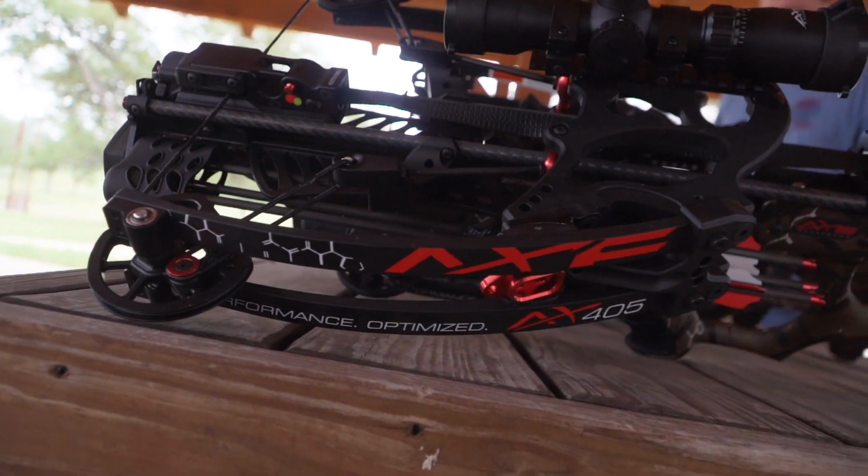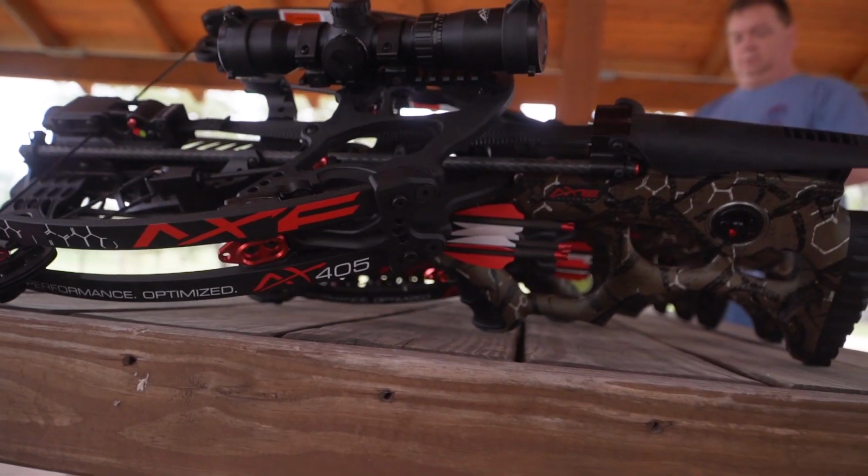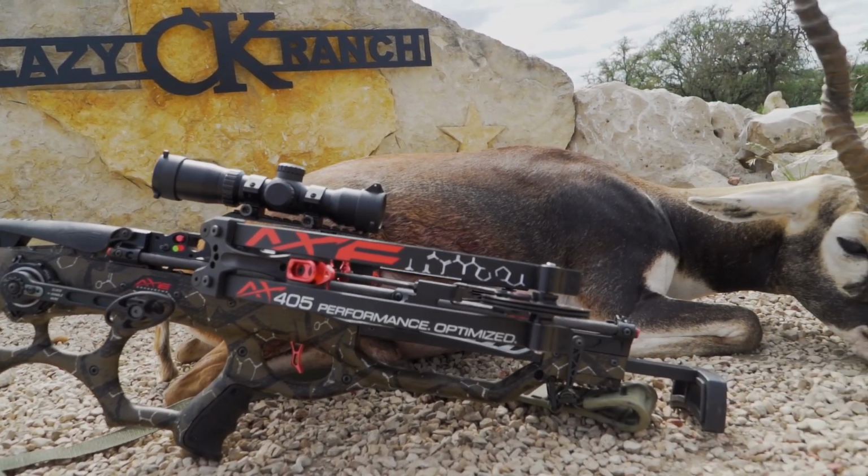We at Fair9 are hunters and shooters. We have a big engineering team, and our goal is to make products better and safer for our consumers. And that's what we believe we've done here with the Axe 405.